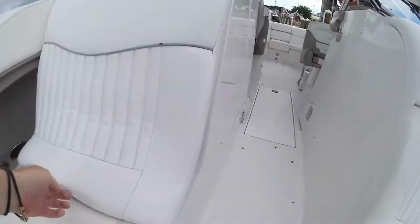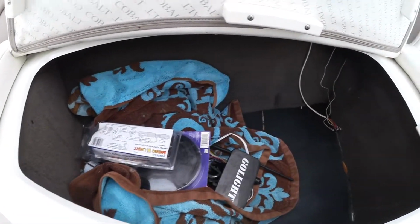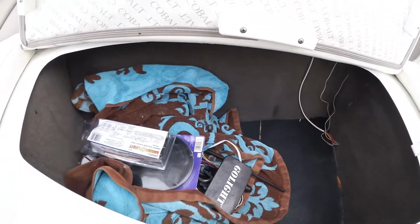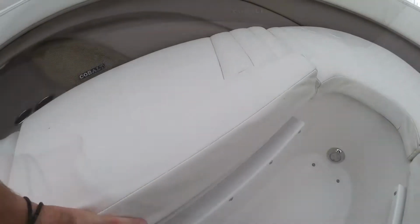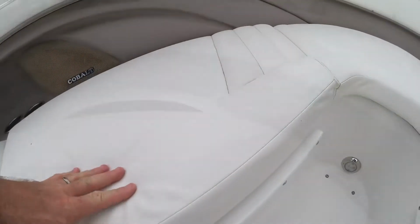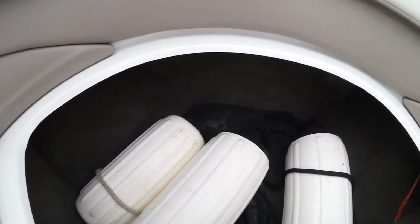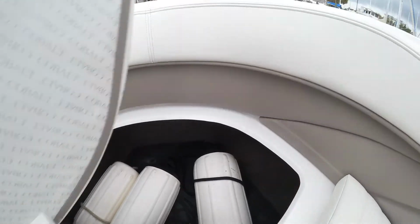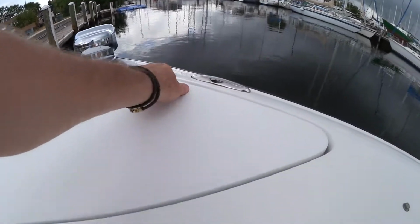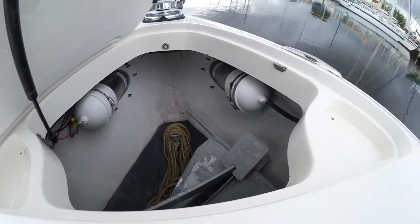And then if I go ahead and close that, and if I open up the seat part, you're going to see just giant amount of storage again. All finished, very well done. And flipping to the port side, once again, ton of storage. Right now he's got some life vests stored in there. And if I move the cushion out of the bow, just an unbelievable amount of storage in the bow of this boat. And then all the way in the bow of the boat, open up here, and you'll see just a very neat anchor system.